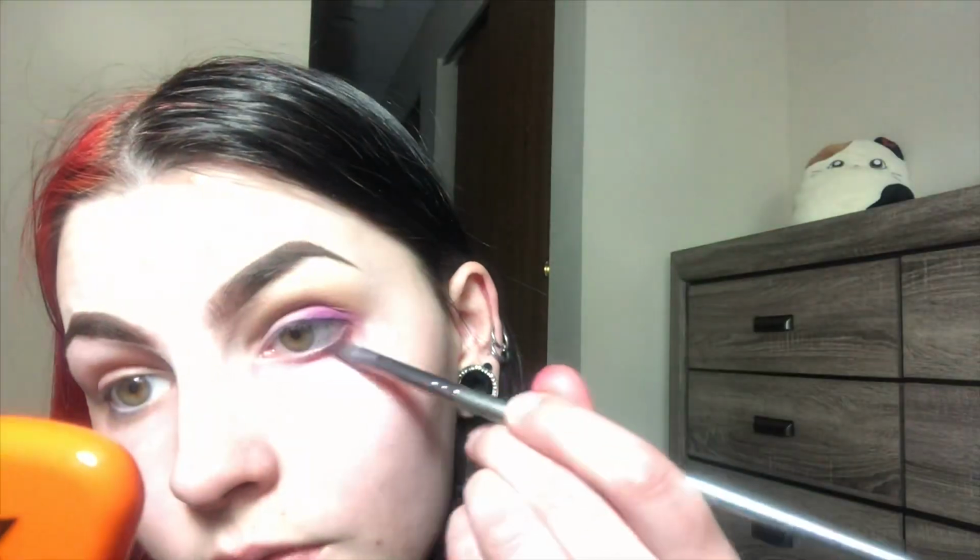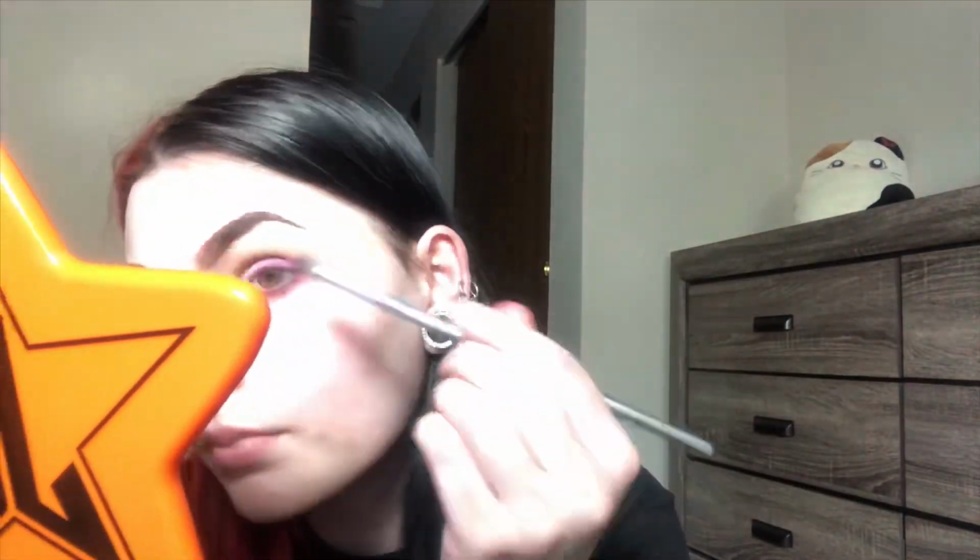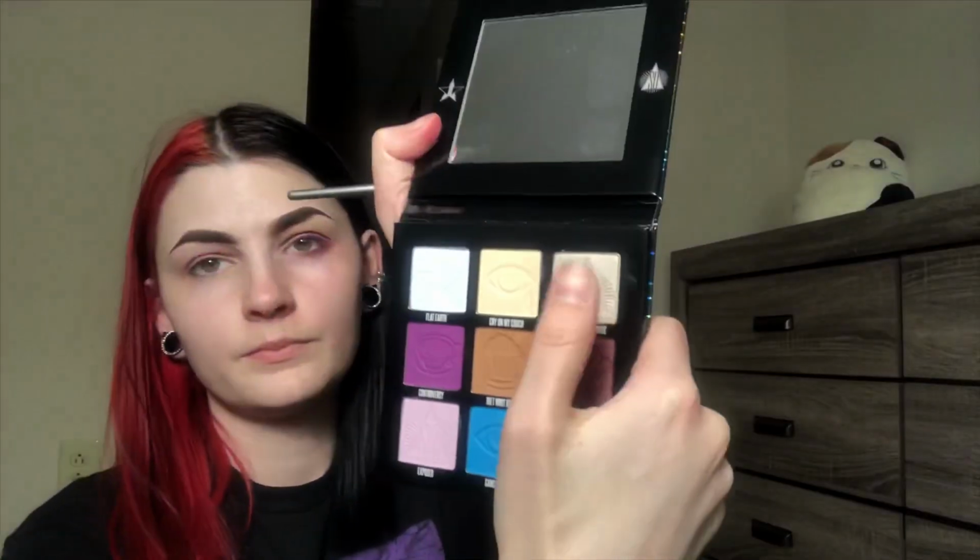I did have issues with this only because I didn't put any primer or foundation under my eye. I would do this at the end of my eye look or the rest of my face, so I'd have some stuff so it could blend easier, but I didn't, so I had a little bit of issue with blending. That's perfectly okay. I am not at all worried about it. And then lastly, I'll be going into the shade My Boyfriend's Purse, and I'll put that on the inner corner and blend it down to my lower lash line to give it a little bit of sparkle, to just tie it all in because we all love a little sparkle.